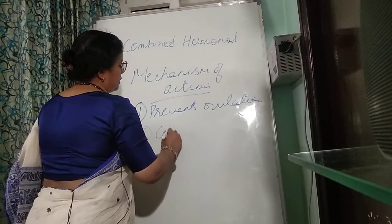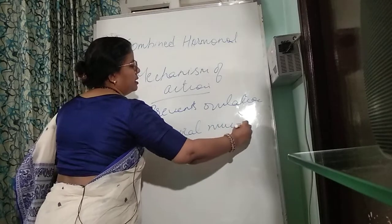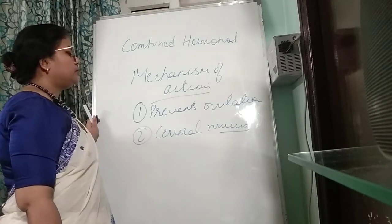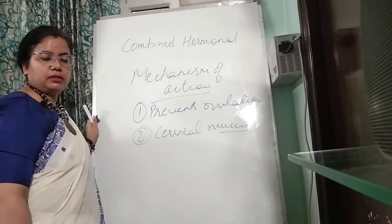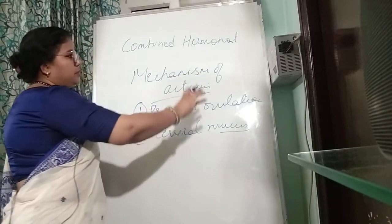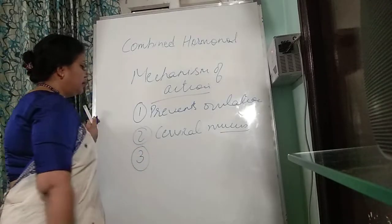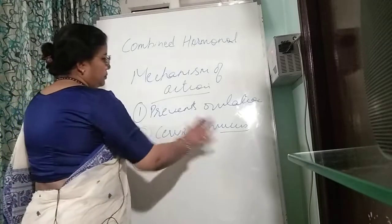The cervical mucus, because of the presence of progesterone, becomes thick and impermeable to the sperms. It also becomes impermeable to some of the bacteria, so that's why it also reduces the chances of pelvic inflammatory disease. But these COCs do not give protection against gonorrhea or chlamydia or even bacterial vaginosis and also candida. So cervical mucus.